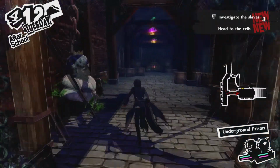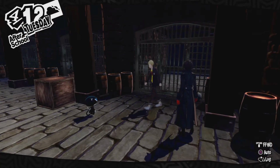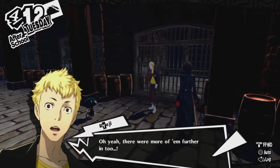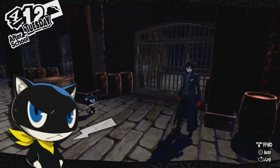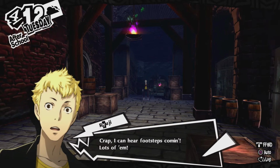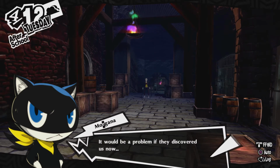Okay, head to the cells. Why ain't anyone here? Damn it! They were here before. Where'd they go? Quiet down. Oh yeah, there were more of them further in too. They might have been transferred already. Oh crap, I can hear footsteps coming. Lots of them. It would be a problem if they discovered us now.